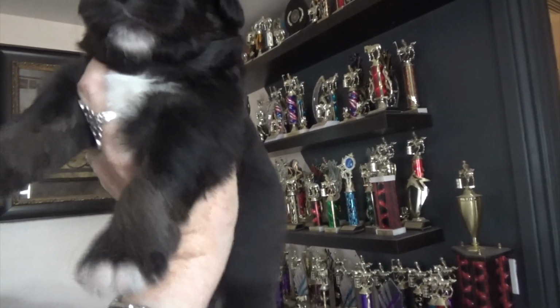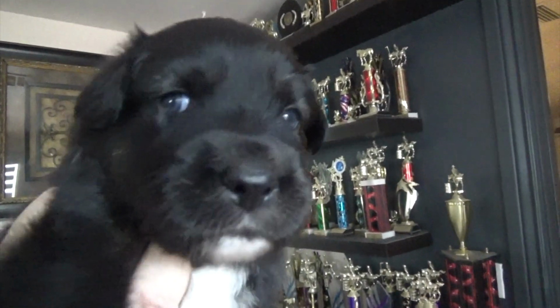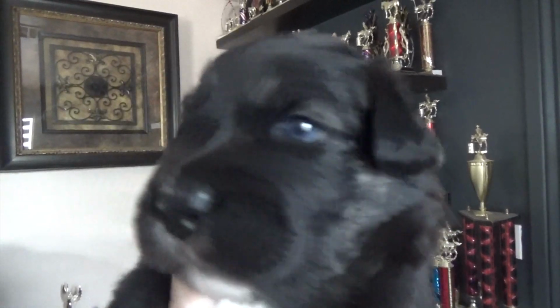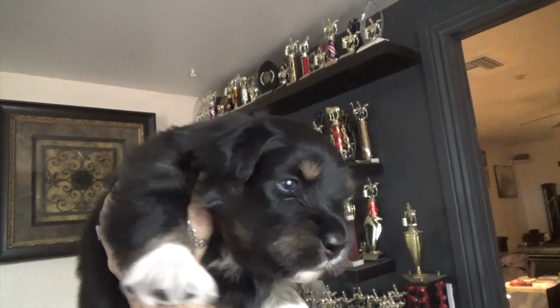That's Bliss. Look at her copper coming in. She's gonna have quite a bit of copper when she's all said and done, I believe. Cutie pie. And copper does increase as the puppies grow. And again, that's Bliss. Or Toes, as I call her. She's got white toes.